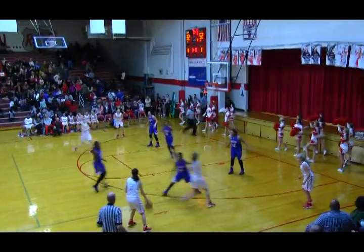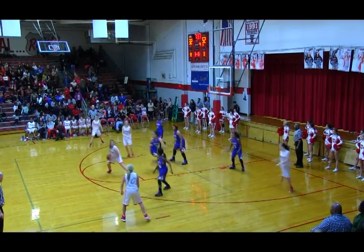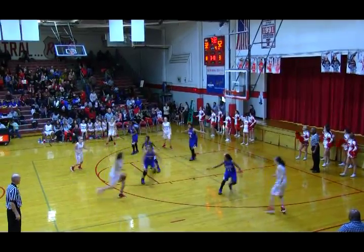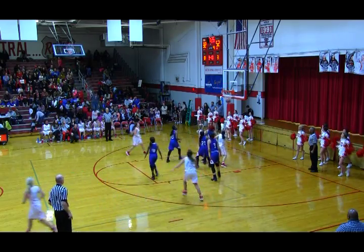Pushes it down, gives it off to Brumfeld. Brumfeld comes to the top of the circle. Reverses, goes to the right side to O'Daniel. O'Daniel back to Brown. Back to O'Daniel. Looks at a three, gives it up to Brown. Brown goes to the right side, bounce pass over to Brumfeld. Brumfeld drives, kicks it out to Conquest, puts it up and banks it in.